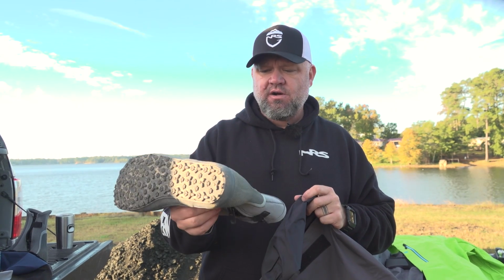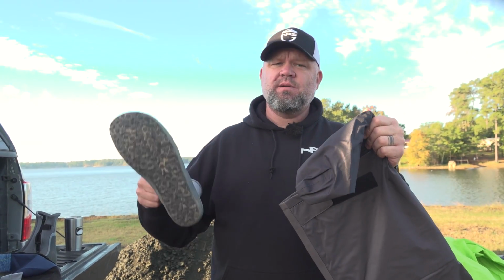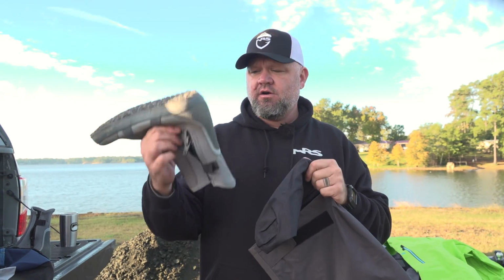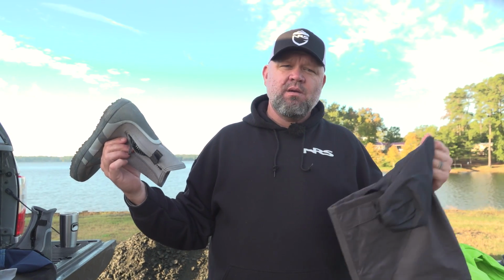I like them with the neoprene booty. I will add a fleece sock under this as it gets a little bit later in the season. And then when it gets even further into the season, I'll add a wicking sock with a fleece sock over it underneath my boot foot wader, go to my booty, and I'm out there 365 days a year, most places.